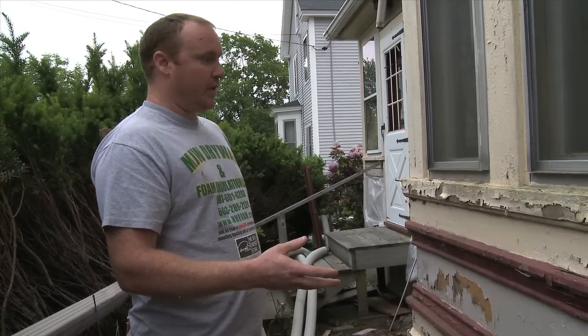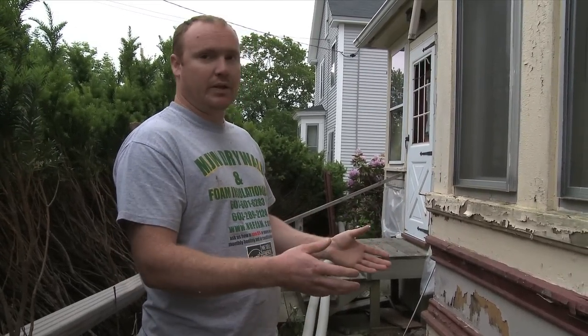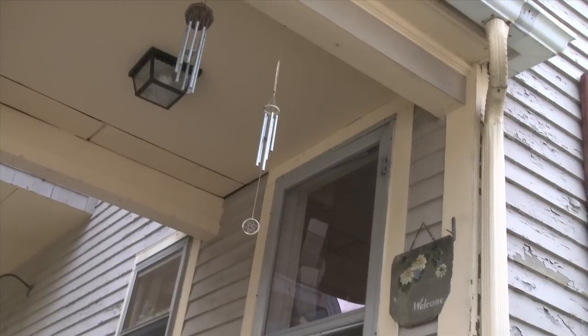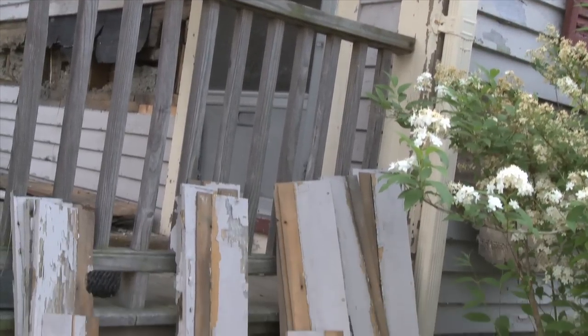So we have two options. We can try to take some of the trim boards off and try to fill it that way, or we can go through the interior and try to drill holes through the sheetrock or the plaster and fill it from the inside and patch them after. So it's going to be really dependent on what the homeowner wants to do. For our house, Mike recommended going at the walls with injection foam from the outside.